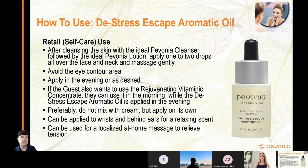You can apply in the evening or as desired. And of course, if your guest wants the rejuvenating vitamin E concentrate, they can use that in the morning. I said that earlier, right? You can use the oil at night or vice versa. But it would be better for the oil maybe to be used at night because it will be more repairing during the time you're sleeping versus the vitaminic during the day. It's better to use the oil by itself and apply in layers versus mixing with the cream. So bear that into consideration.